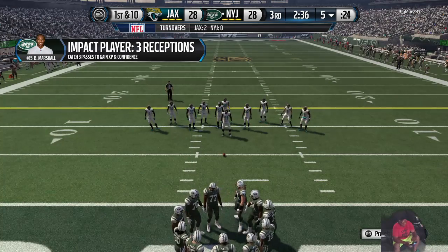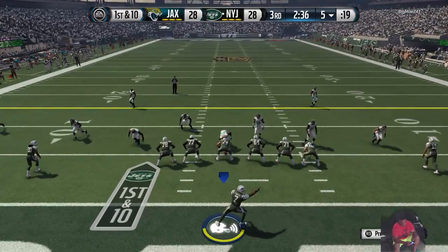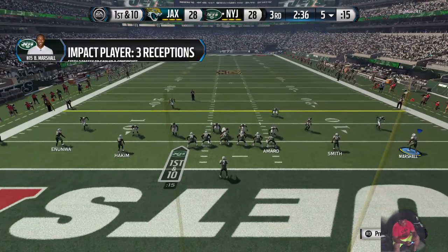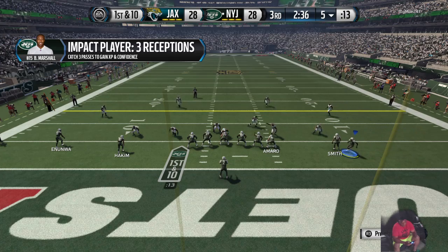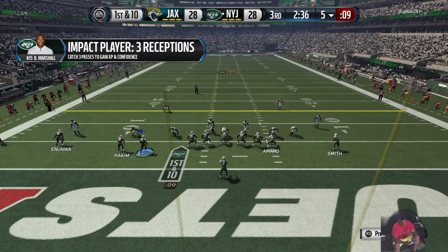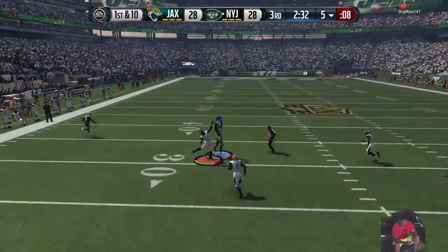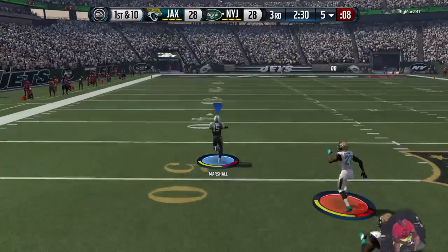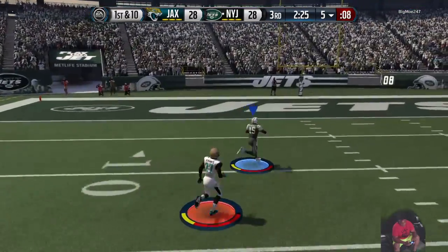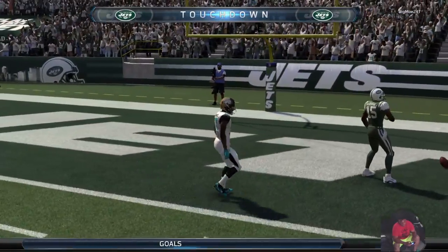A miserable place to start this next drive. Geno Smith will take the snap out of the gun. The quarterback is changing the play with the wide receiver with those hand signals. Smith is in the shotgun. And no one's going to get him now. The 40, the 30, the 20, the 10. All the way home and all alone.